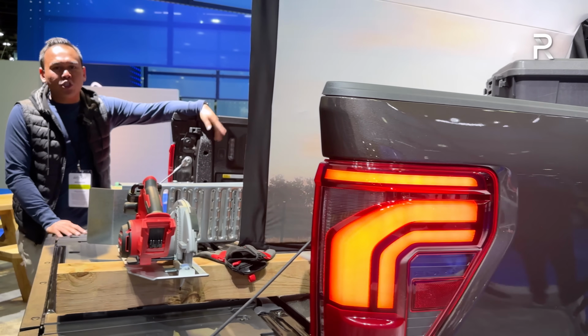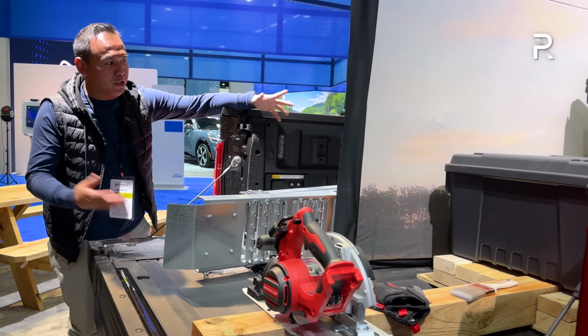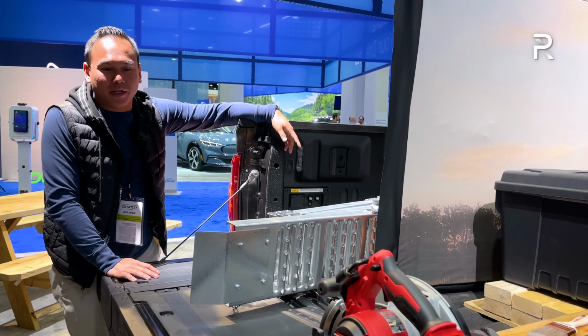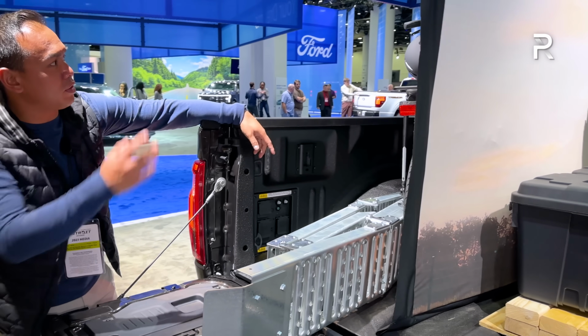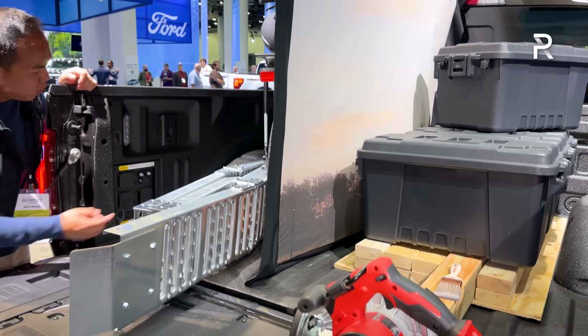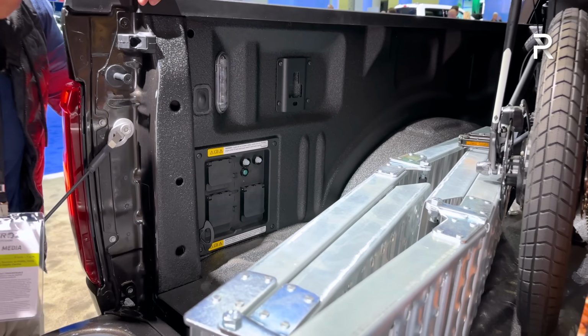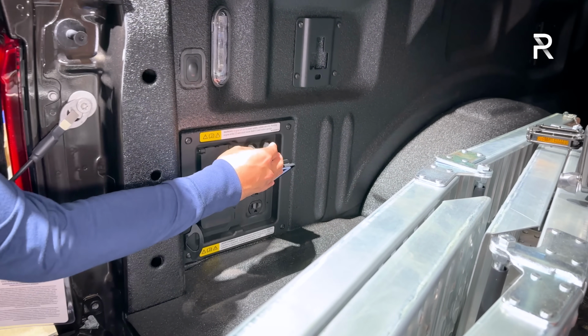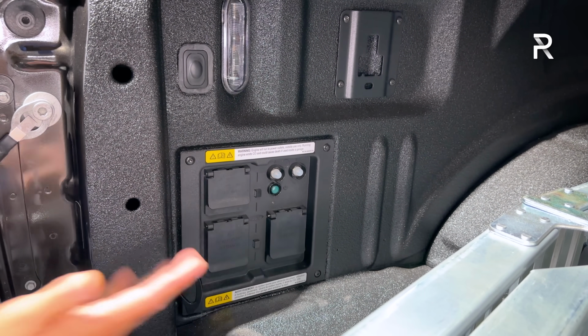So as you can see, we switched over to this Platinum Plus trim, which is the new top-of-the-line version. It replaces the Limited, and as you can see, it's got a lot of gear in this truck, and this is how Ford expects most owners to use the F-150. You're going to use it for your tools, you're going to use it for storing a bike, but I wanted to show you guys really quickly the Pro Power on board, because this Platinum Plus comes standard with the PowerBoost hybrid powertrain, which means you have a 7.2 kilowatt onboard power system, which basically means up to 7,200 watts.